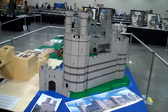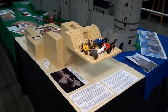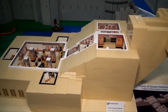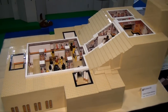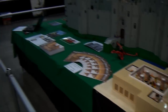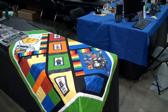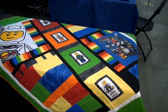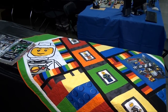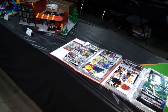And then down next to that is his build of the tomb of a queen in the Valley of the Queens in Egypt. So some really interesting little details inside there. They're kind of painting the tomb and stuff. And all that tan looks really nice there. And then down this direction, you've got this blanket. I'm not sure exactly if this is custom made or what exactly this all is, but some cool stuff there.